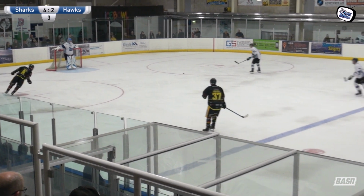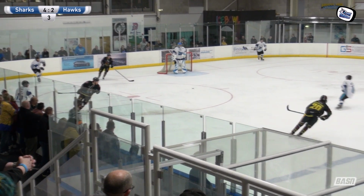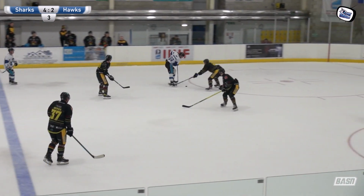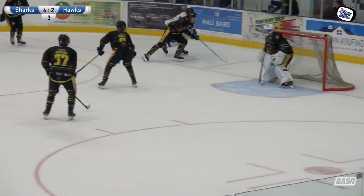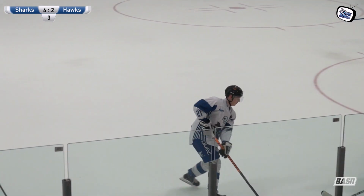No, the Sharks have it in their own zone. There's nothing happening with the Blackburn keeper as yet. Well, 1:34 left in the period as the Sharks start to come forward. Henderson makes a move. Keeper plays it out to the side. Lewis Houston has the puck. Back in the direction of Henderson. There's 1:23 left in the game. Hawks have it, trying to clear it.